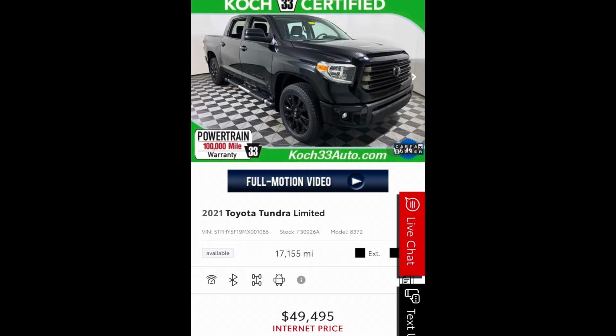17,155 miles. Nightshade Limited, 49,495. So if you want something for almost 20,000 miles newer, and you want that classic platform like we keep talking about, and you want the 5.7 V8, because the V8s are going away, and obviously they already went away for the Tundra, but now they're gone for Dodge and for Ram. The Nissan Titan is going away. V8s, unfortunately, will become a thing of our past.